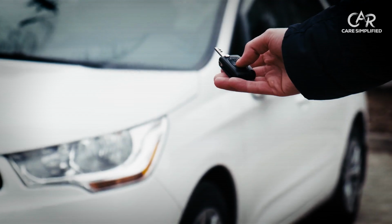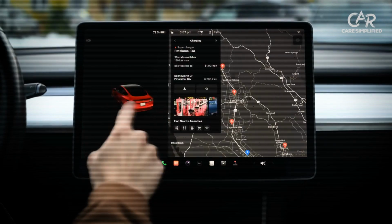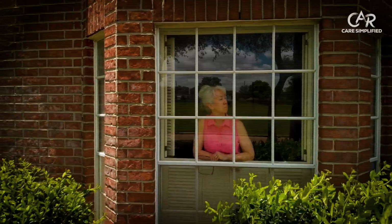Most modern vehicles allow you to completely disable keyless entry functionality through the infotainment system settings. This forces thieves to use traditional break-in methods, which trigger alarm systems and create noise that attracts neighborhood attention.